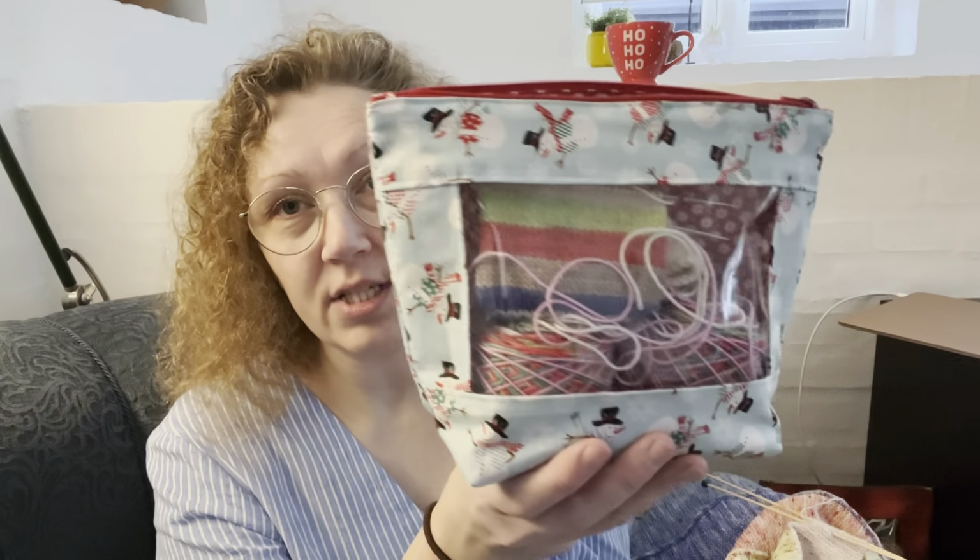Who knows? Anyways, I thought I would sit down and show you a little bit of my knitting progress. In here, I have my Cozy Knitter Advent socks. I am up to date because I did a little bit of knitting this morning before I showered.